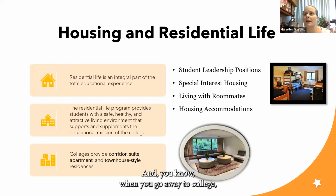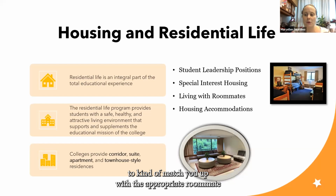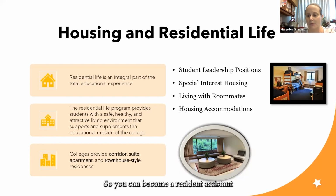And when you go away to college, most schools are going to have you do some type of housing survey to match you up with the appropriate roommate and to make sure that your behaviors match up with someone else's. So if you're a night person, maybe being matched up with someone else who's a night person and not a morning person. And then a lot of other colleges also have student leadership positions. So you could become a resident assistant who oversees the floors in the different areas.